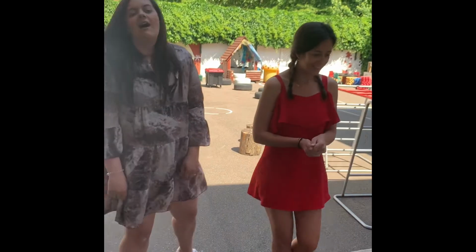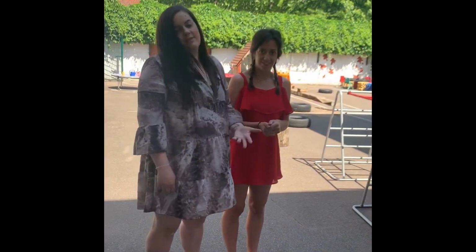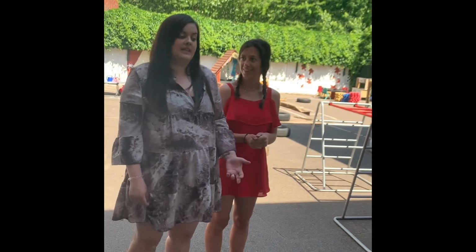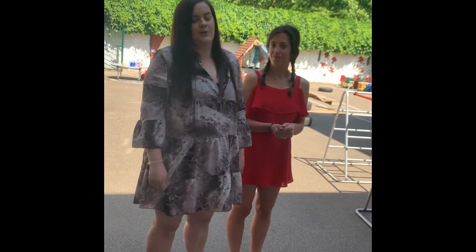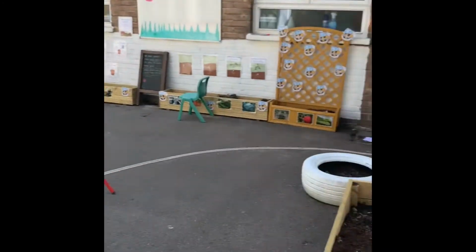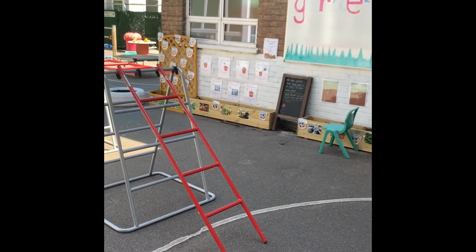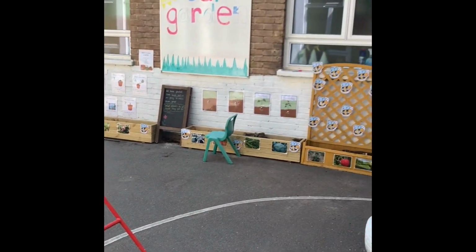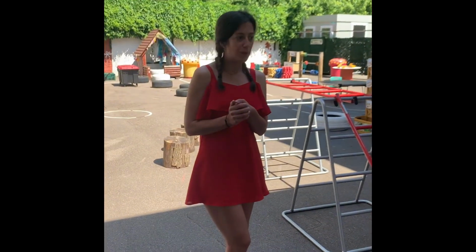Outdoors, we have been working really hard to make a little garden. At the moment, there's not much growing because we haven't been here to water it. But I'm so looking forward to growing things with you next year, hoping to have lots of beautiful, colourful flowers. We also have a reading garden in here. So we have lots of keywords for reception to read, and in summer we get lots of lovely books.